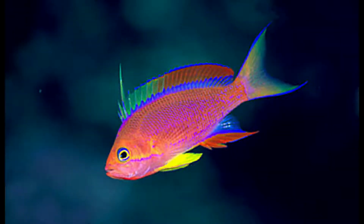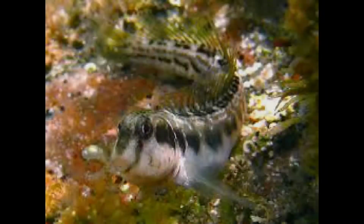Another one that I like is the Anthias. These ones are pretty cool because they seem to get along with everybody. Also, I call them the Jurassic Park fish because they're all born female, and if needed, one can spontaneously become a male. So that's kind of cool. Life finds a way.